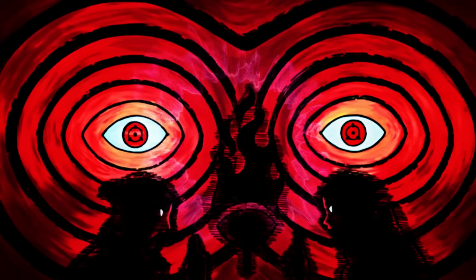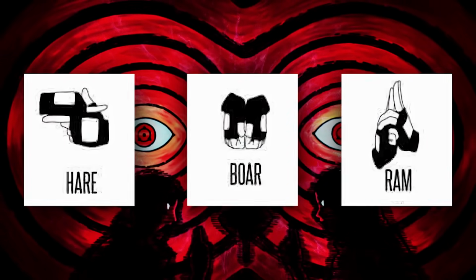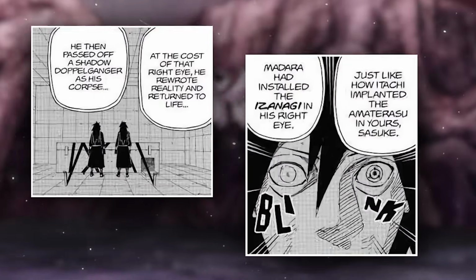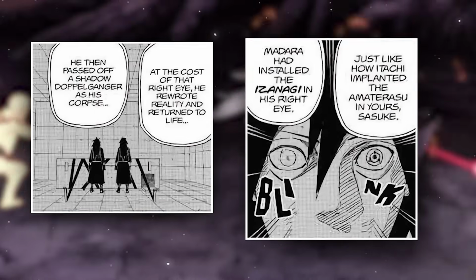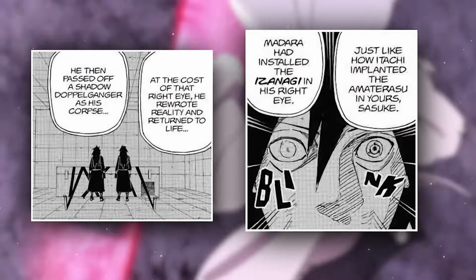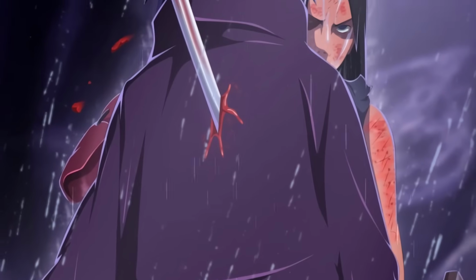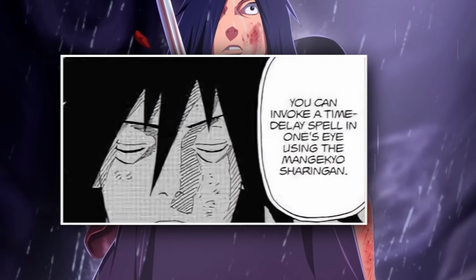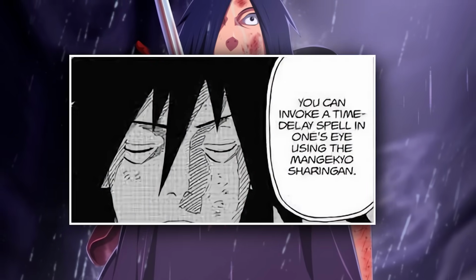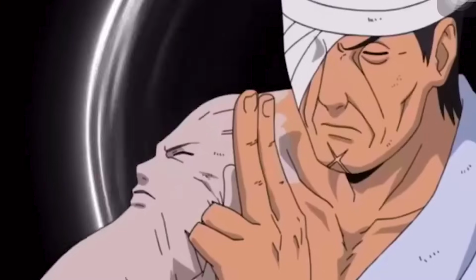The user must first weave the hand signs of the rabbit, the boar, and the ram in order to perform the jutsu. As we see with Madara, the user does have the option to perform the jutsu beforehand and pre-program Izanagi to go off under a certain set of circumstances at a set time, like we saw when Madara used it to revive himself in the event that he was defeated by Hashirama Senju. Also, he could fake his death and leave behind a shadow clone in his place several days later. Regardless, the hand seals are still required to perform the jutsu beforehand.